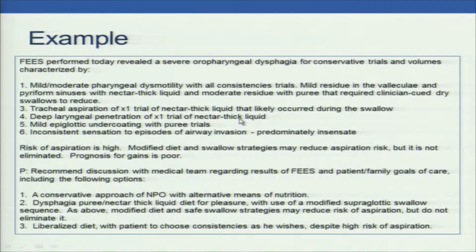So, not to overwhelm you with a bunch of words on the screen, but essentially I wanted to show you an example of a note or recommendations that a speech pathologist might leave for you as the medical provider. This is actually lifted from a note left in one of my patients maybe a couple of years ago. And I'm just going to highlight a couple of things.